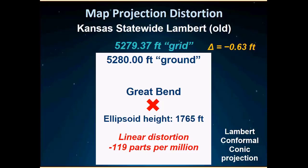It doesn't look like it changed anything. Watch, I'm going to click back. The only thing that changes is the title, right? State plane. Here's that statewide Lambert, the old one. Look, I got exactly the same numbers. Isn't that weird? I'll show you a picture of that.